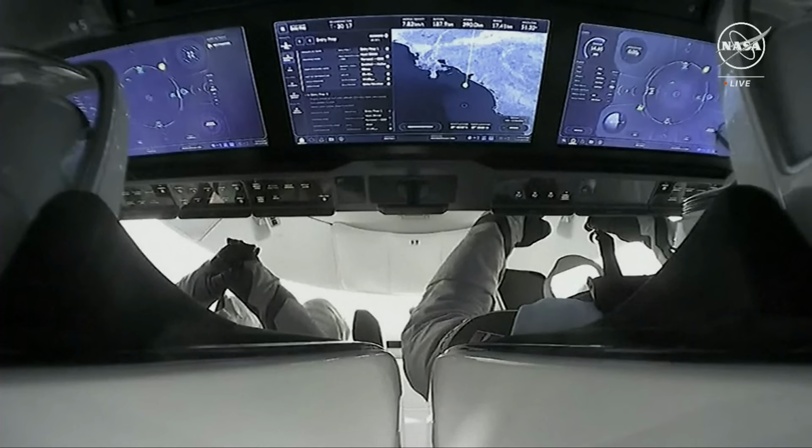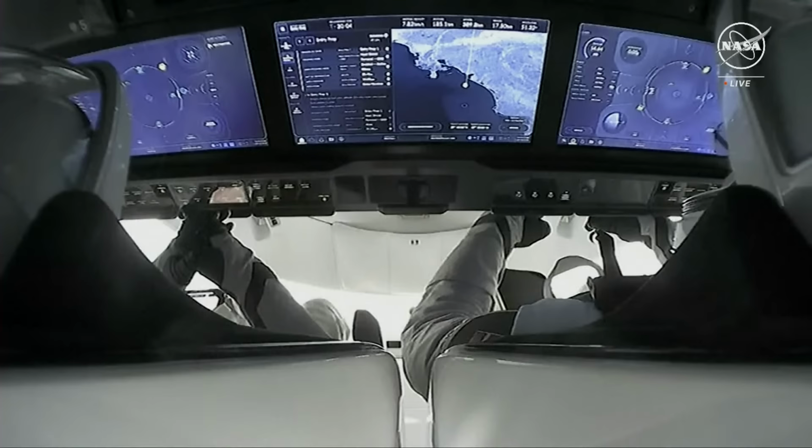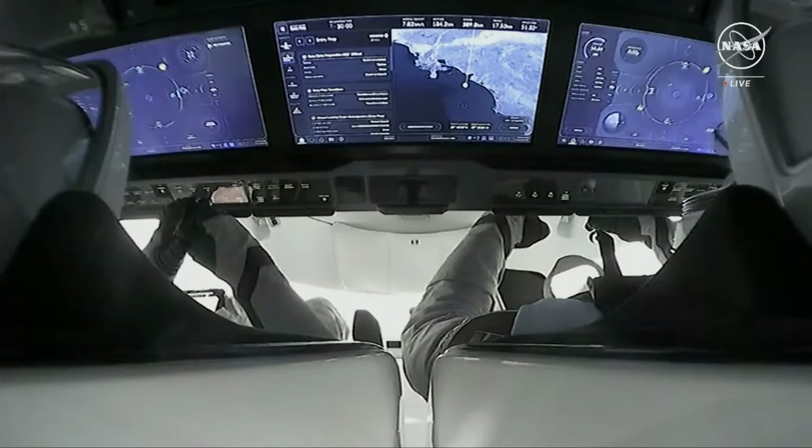Again, that entry interface, when we expect Dragon to maybe first begin to be visible, will be at about 5:36 a.m. Eastern. So head outside now, and you can maybe listen to the broadcast on your phone, and we'll keep you updated. And hopefully we'll see some photos from you all of seeing Crew-7 re-enter the Earth's atmosphere.